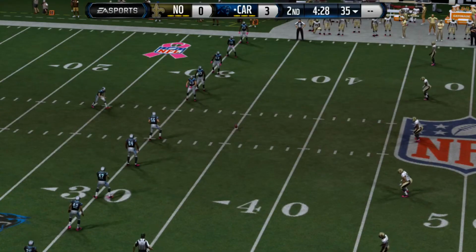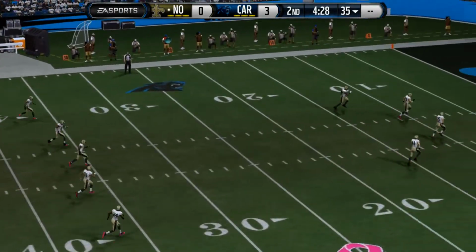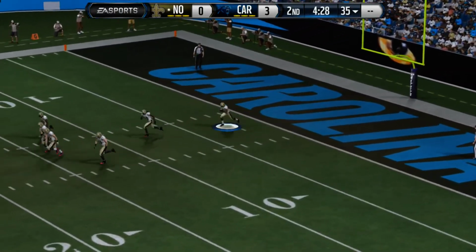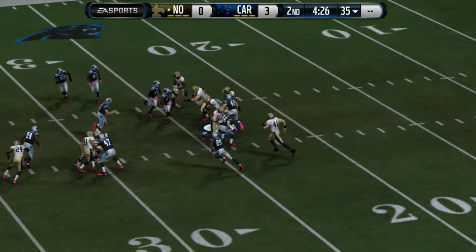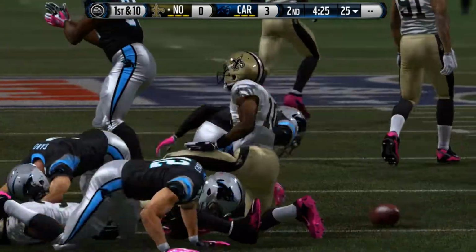Put the ball on the tee, and he's about to kick off. Cooks is going to test the coverage this time. And the tackle's made right around the 25-yard line.